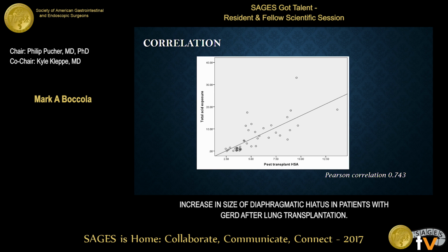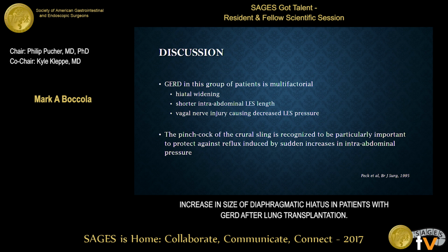An important finding was when we looked at both groups in conjunction, their hiatal surface area was directly correlated to the total acid exposure. So that was another additive to the argument that hiatal surface area is implicated in reflux in these transplant patients.